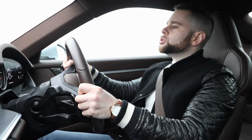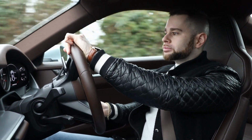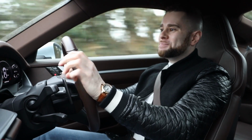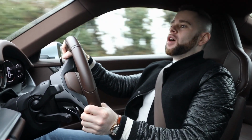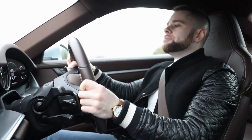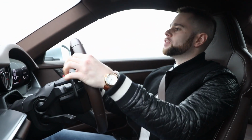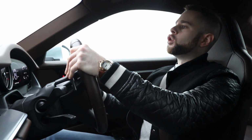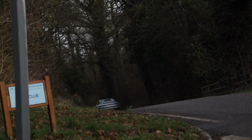And what about when you show the 911 a country road like this one? Oh, a bit of bite back there. Oh, finally some playfulness. Well, first of all, the traction as you come out of corners is excellent. Obviously it's a C4S, it's four-wheel drive, and so it just lays the power down and goes.